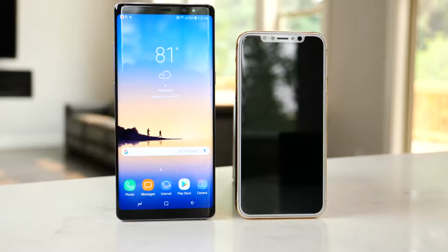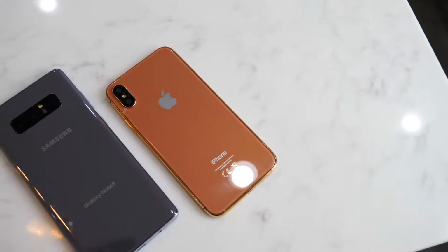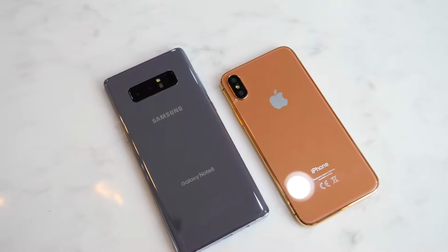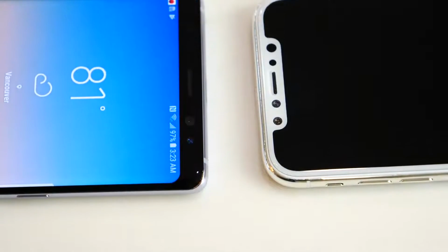I wanted to take a moment to talk to you about the two biggest smartphones on the market right now. These are direct competitors, and as different as they may be, they still share a lot of similarities. Now, one of them, the iPhone 8, is yet a week away, but still there's a lot here that we can compare. So starting off with the build and displays.